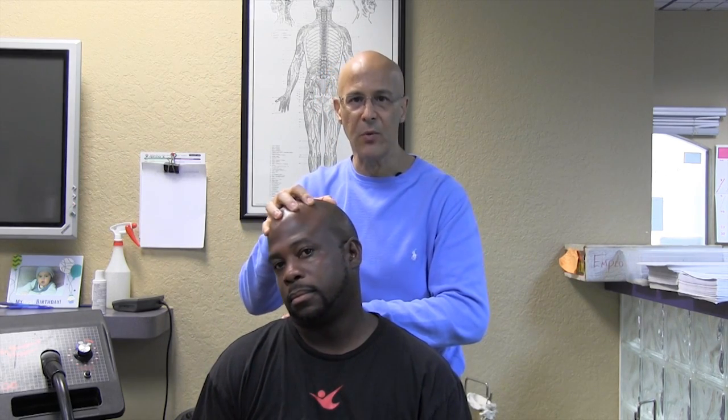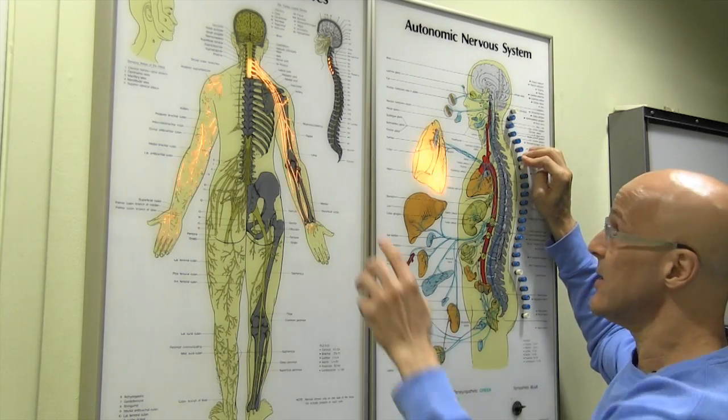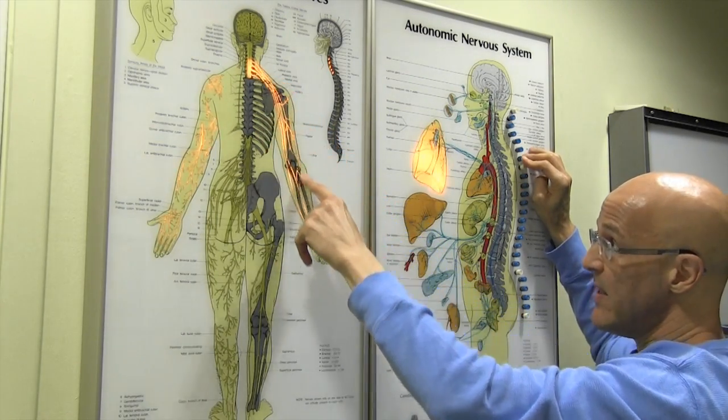If we take his head and lean it over to the side where his shoulder is not moving, or move it back, or push it down, or put it in a position where we rotate it, and he feels tingling or sensation moving into the shoulder and down the hand or the fingers, then we know it's coming from the neck region. The nerves that come off the mid-neck area, you can see how it goes from the neck down the arm into the hand.